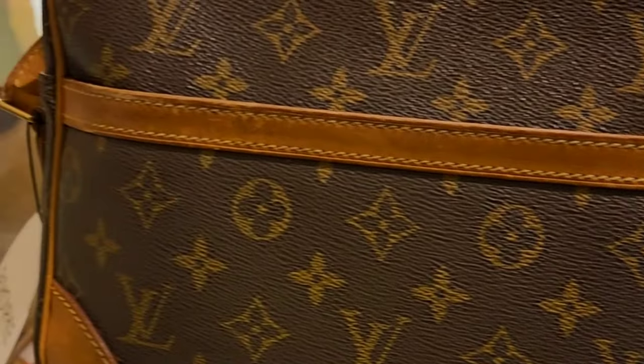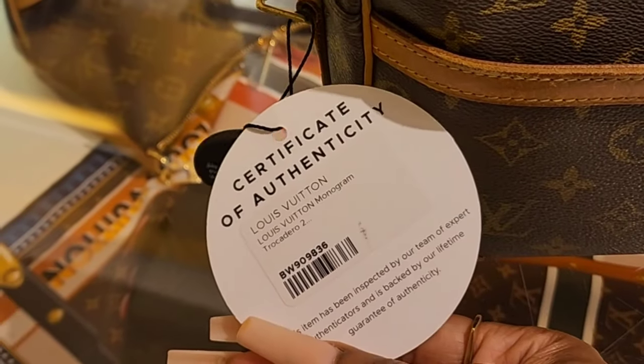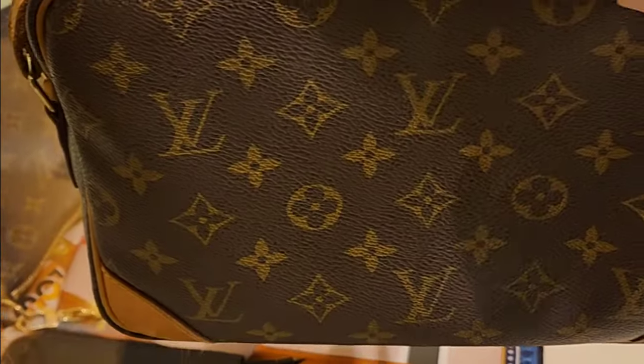So you guys, we made it to LV. My friend's bag was authenticated. Also, they're going to send it into the repair center to have the stitching fixed, and it was only $60. So stay tuned.